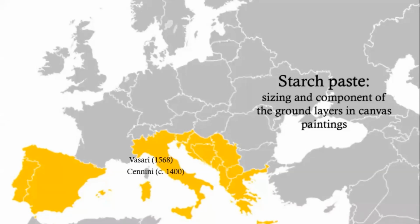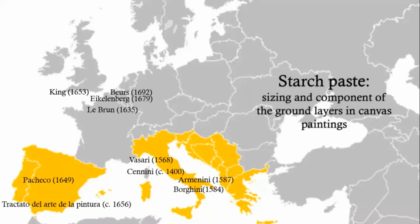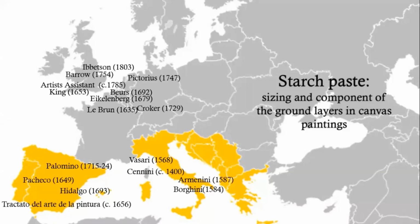Historical sources suggest the use of starch or flour paste as size and main component of the ground began around the 16th century in Italy and Spain and moved progressively to Northern Europe. Recipes of this kind are found throughout the 19th century until the beginning of the 20th century when synthetic materials started to be introduced for this purpose.